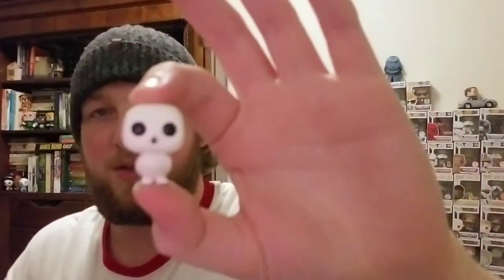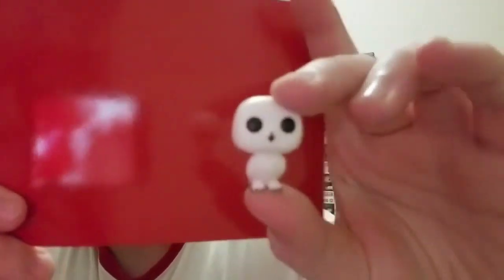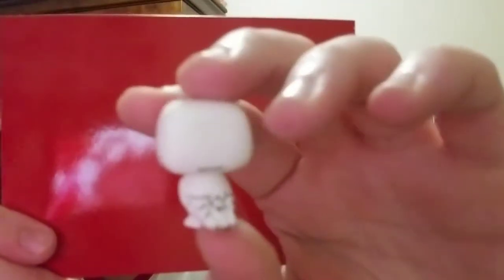Day number 5, we have our second creature, and this one is Miss Hedwig. I'm going to throw this up here. I hope you guys are able to see these. This is Hedwig. There's a good little bit of detail on the back. You can also see her feathers and whatnot, which I think is really cool.